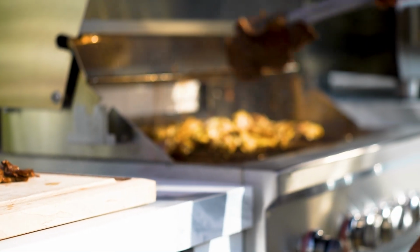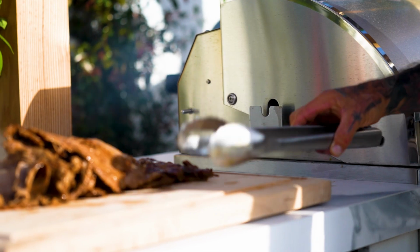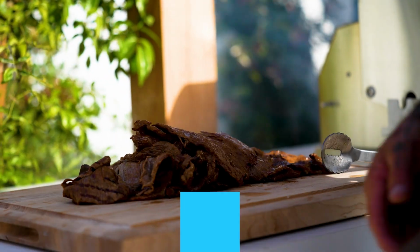Some people have other plans for their counter space, so they're really just looking to maximize the number of cooking appliances that they have on their outdoor kitchen. But the point here is to not let your precious counter space become an afterthought.